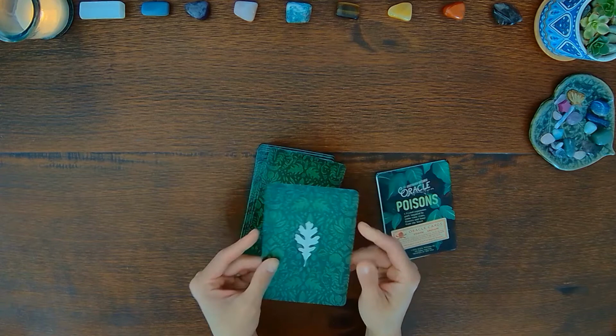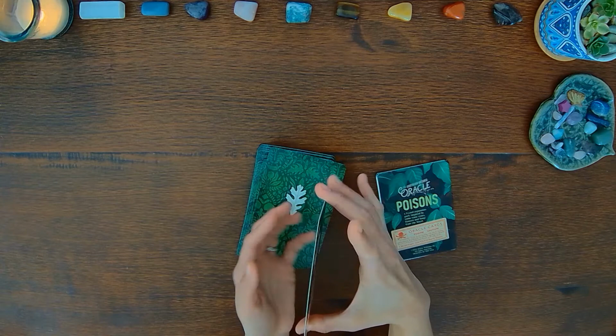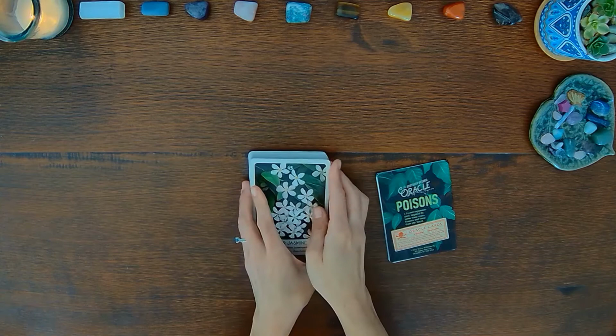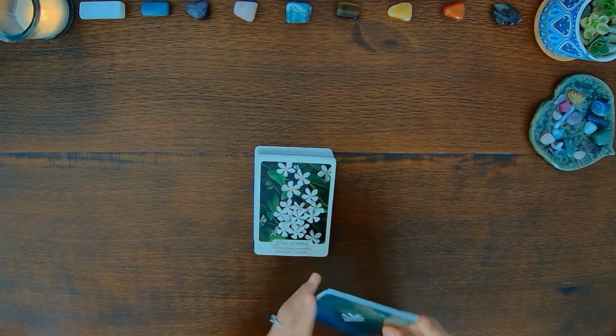So here is the card back. You can see how thick the cards are. There's a little bit of flexibility there. And go ahead and start here. Maybe I'll just go ahead and open this expansion pack.